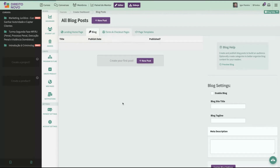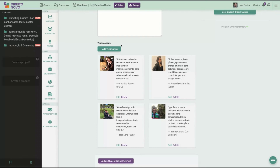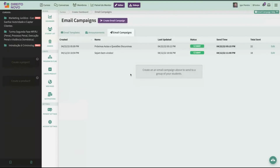You can change your terms and service. You can add the testimonials here. You can see some testimonials that I have added. Here are the email features. There are the notifications. You can customize all your emails, for instance. Here, you can change the email to your language and changing the text as well. And you also have email campaigns, which means that you can send emails to all your students. You can see here that I've sent 2 emails to my students this month.